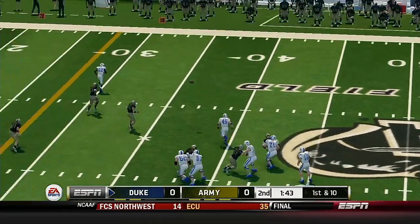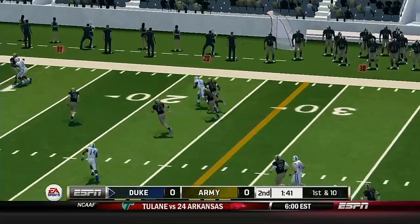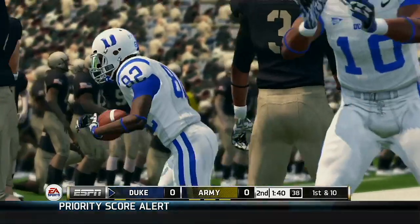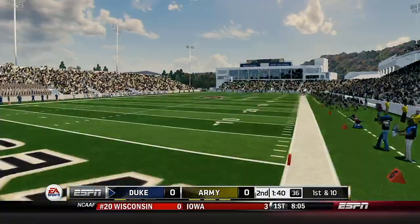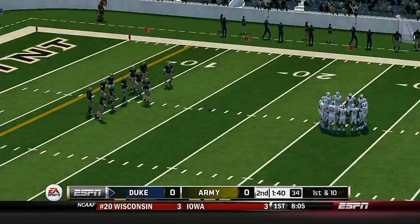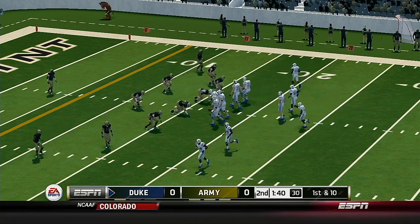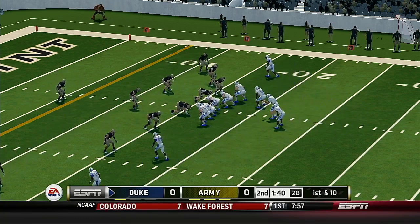Quick throw. And he's tackled at the 17. They went back to the same play that time. Yeah, you're right. Same play as the one before, and they got a good completion and a nice gain. From the 17-yard line, first down.